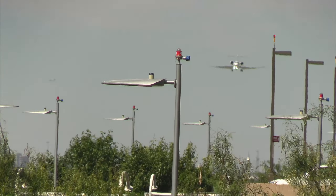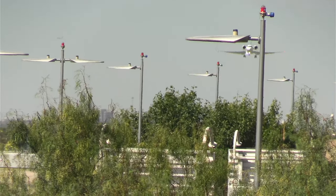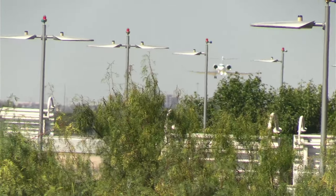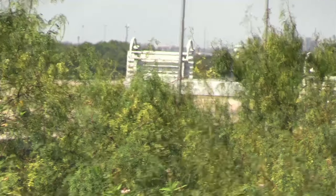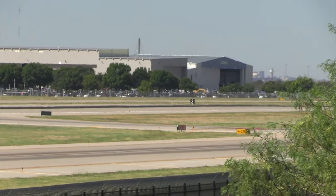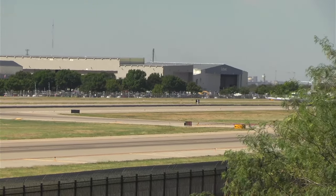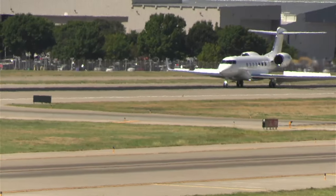Here's our Gulfstream G600. I just missed that 7500. For those of you who are not aware, Bombardier has a hangar here, and so does Gulfstream. I don't know if it's a finishing plant or just maintenance, but they do have a presence here, both Bombardier and Gulfstream.